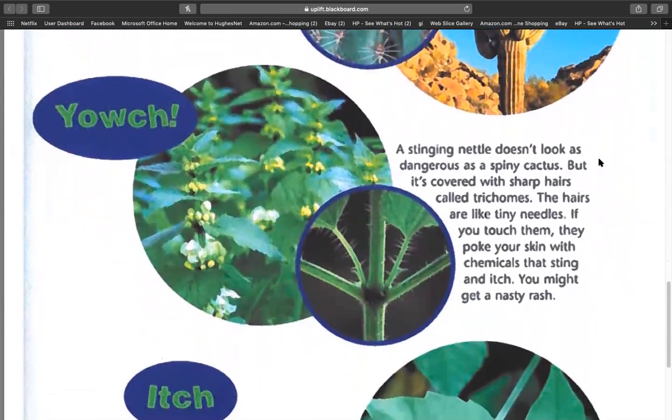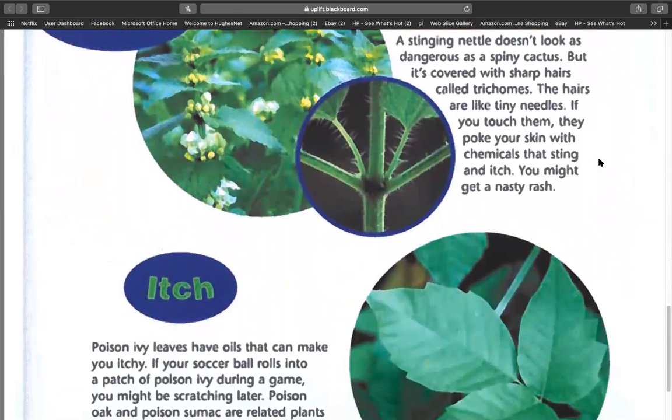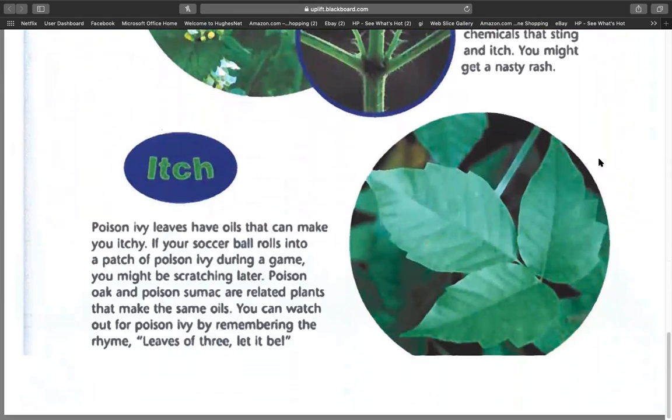A stinging nettle doesn't look as dangerous as a spiny cactus, but is covered with sharp hairs called trichomes. The hairs are like tiny needles. If you touch them, they poke your skin with chemicals that sting and itch. You might get a nasty rash. Poison ivy leaves have oils that can make you itchy. If your soccer ball rolls into a patch of poison ivy during a game, you might be scratching later. Poison oak and poison sumac are related plants that make the same oils. You can watch out for poison ivy by remembering the rhyme: Leaves of three, let it be.